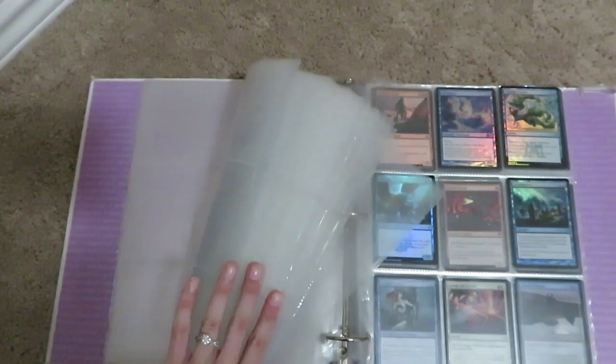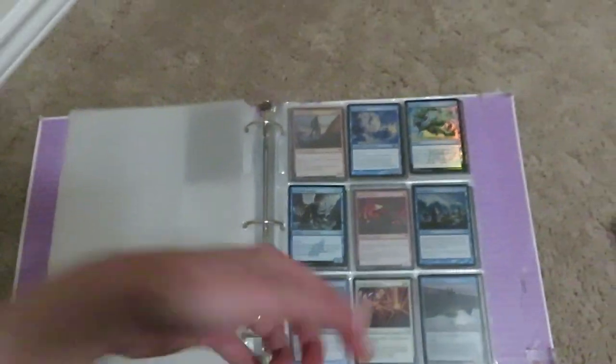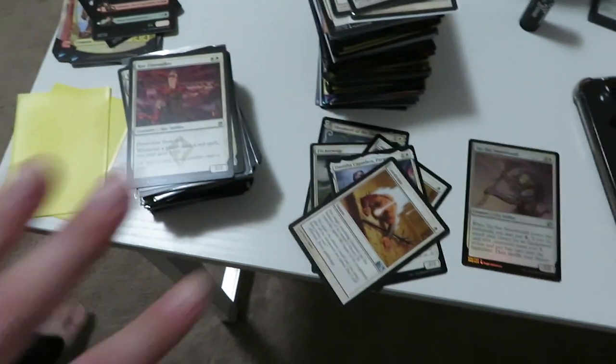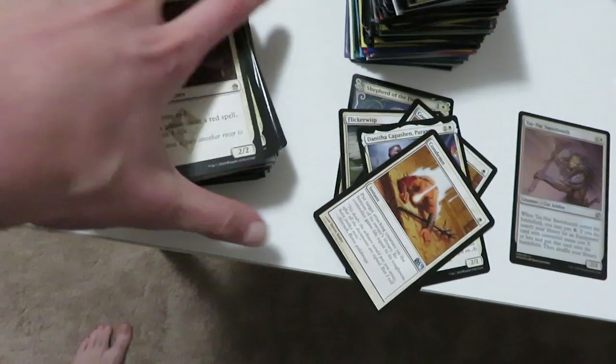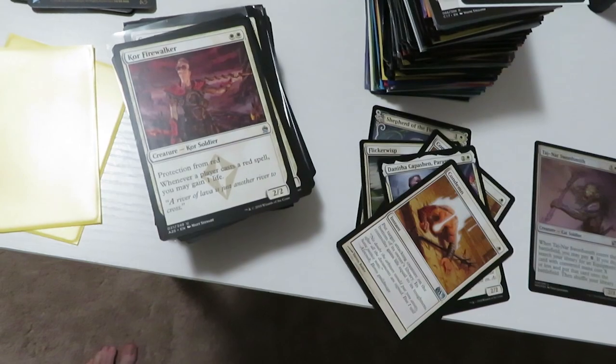So look what I did. I took them all out and I scanned them. I didn't take care of the foils because I'm going to ask Chuck to see if he wants any of them first, and a lot of them kind of scan weird, so I have three piles right now. Ignore this, I started to unsleeve, but this is all commons or uncommons that are under $1.